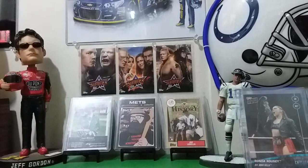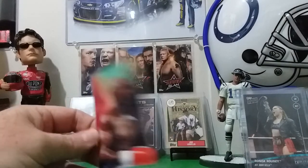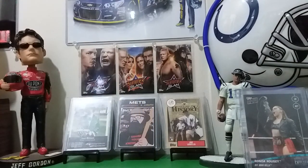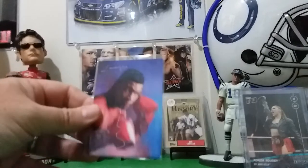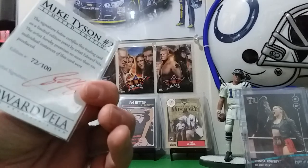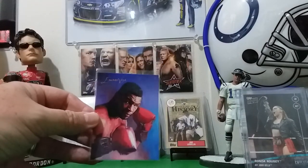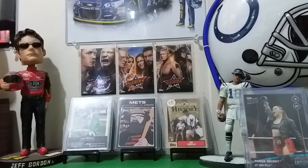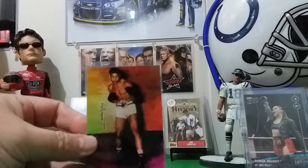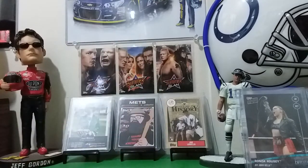And I got some boxing. Marvin Hagler. It's a 22 of 50. I got a Mike Tyson who boxed last night. His number is 72 of 100. Michael Tyson. I got an old Joe Louis boxing, 20 of 25. Joe Louis. This is a short print.